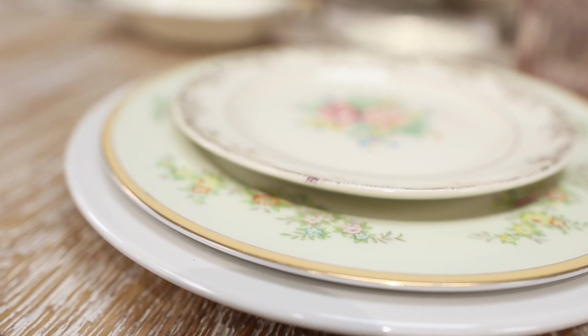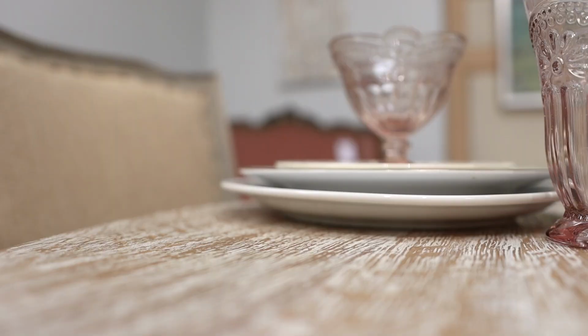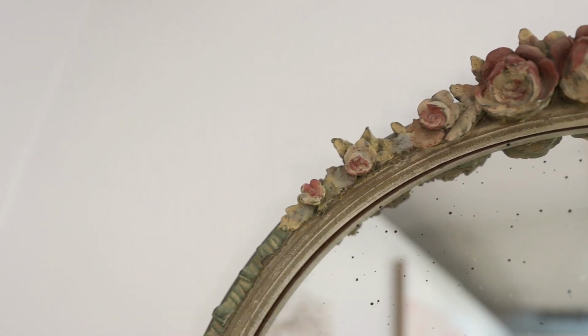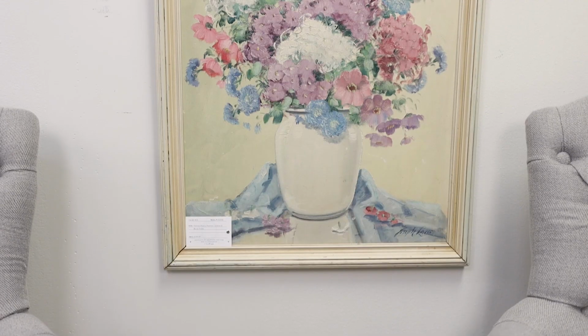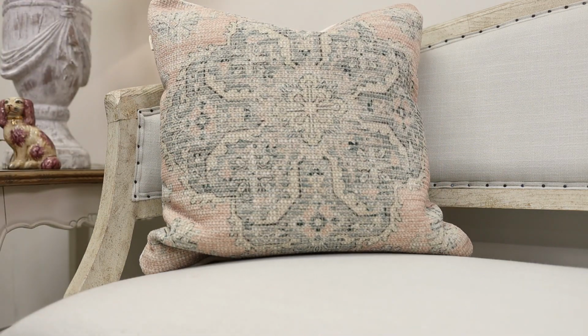If you love the idea of romance and romantic decor, you're gonna love this episode because I'm gonna share with you today 7 ways that you can bring romance into your home with your home decor and do it in the French country farmhouse style.